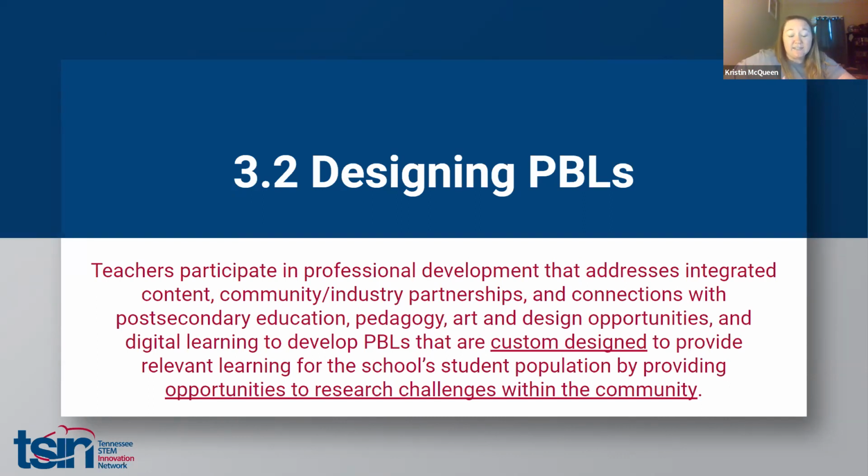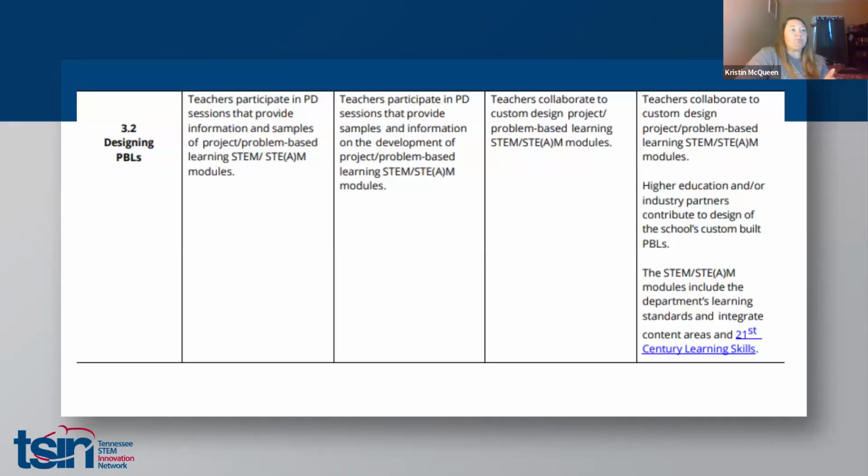The key when we find those different resources is making sure that we have customized it to fit our community and fit our need and fit our students. And sometimes that's only making minor adjustments. Sometimes that's adjusting the driving question to actually be a business or a connection within our community so that our students can make those connections.